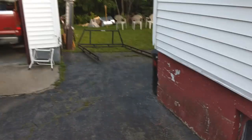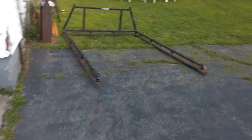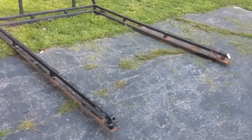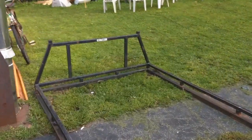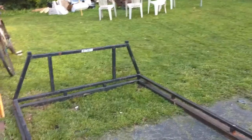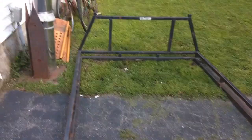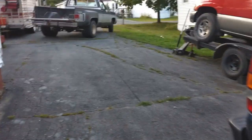He also had this rack that was on there. Got a little bit of rot towards the back, but not too bad. 8-foot bed, little rack there. You can cut that off and just use a back rack or something. Put that on the old Marketplace if somebody wants it.